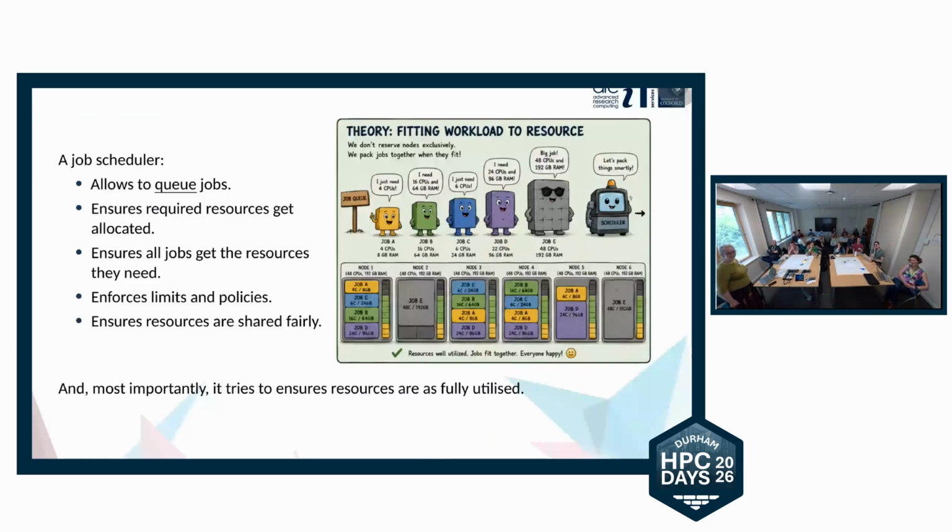So the theory is that we take all the work that we have and we make the best efforts that we can to fit it to the resource that we have. And the scheduler's job in this, the first point there, is that it allows you to queue jobs. Now, I know that to most of you that doesn't really seem like a blessing, but boy, is it, because otherwise you'd be sitting there waiting for a slot to become available so you can grab it. And then all these other things that I've already mentioned.